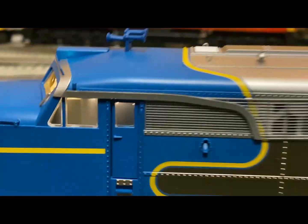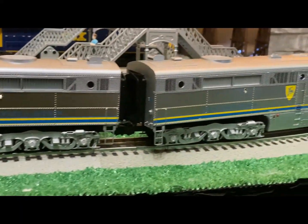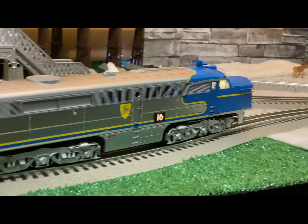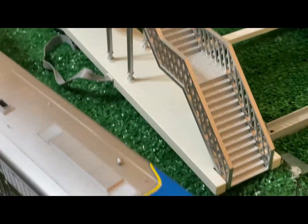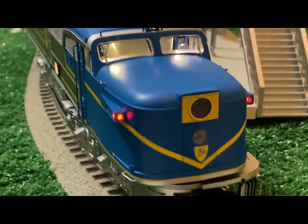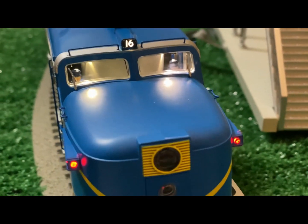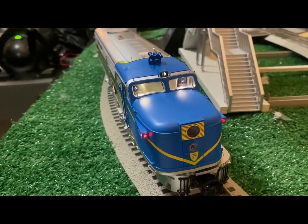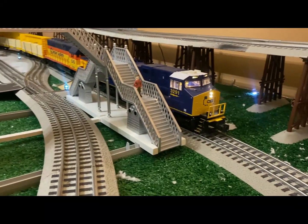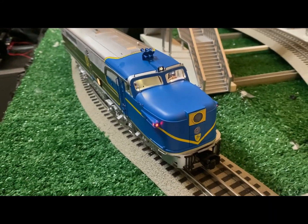But yeah, I just wanted to go ahead and get some footage of the new engines there, and yeah, I'm definitely happy with these engines, man. The smoke works, I've got to put a little more fluid in it. Yeah, they smoke well. I got my 2 figures in there. I've got to get some figures for this one. But all right, good to go. I am happy.